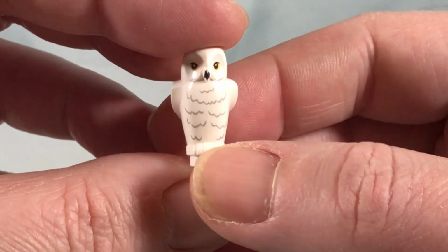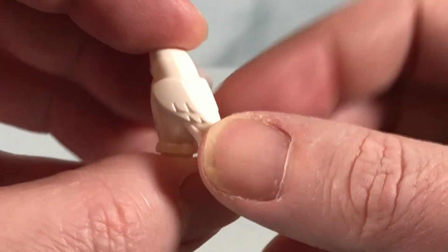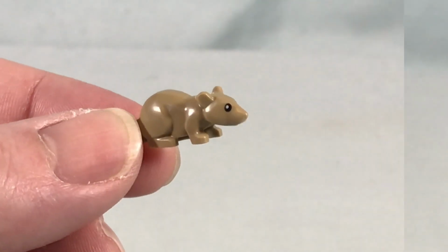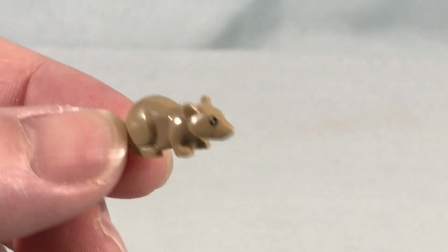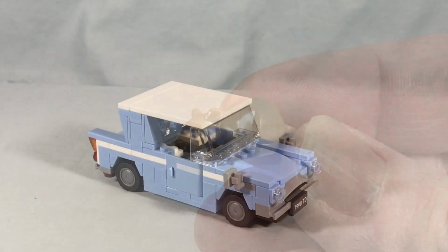This set also comes with a head wig. Pretty nice printing there on the front. Some nice molded detail in there for the wings on the back, but only has printing here on the front. No articulation whatsoever. And then we have a tiny little Scabbers as well, just has the eyes painted. But a pretty cool little addition.